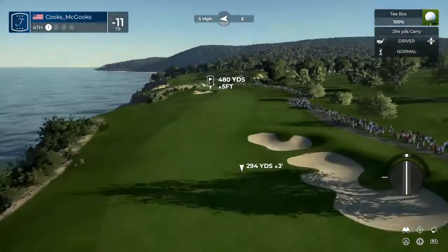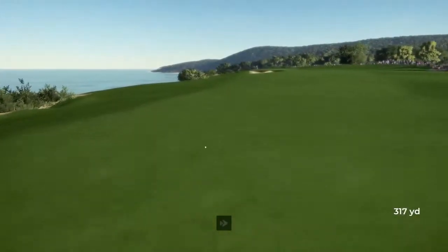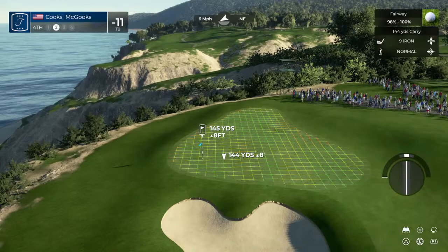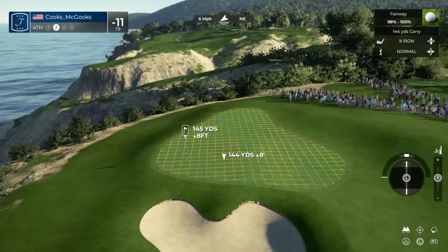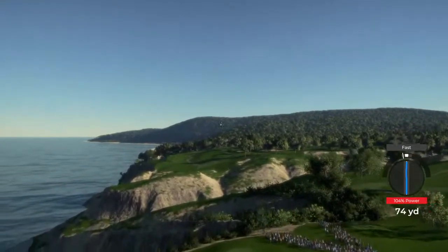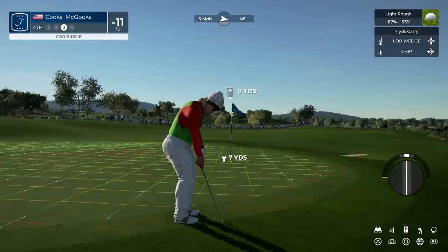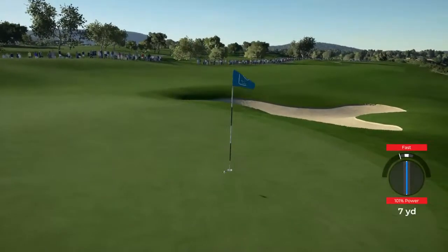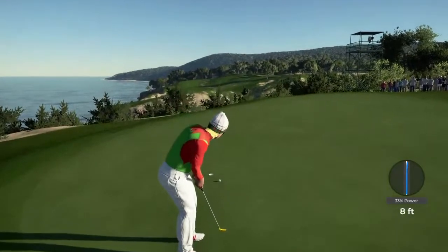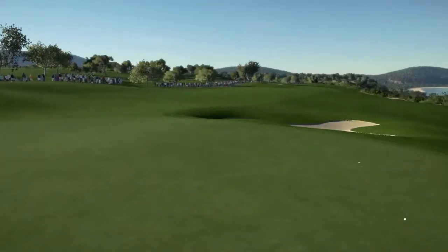And teeing it up on a par 4. That was good. Pin's about 145 yards away. Might be a little strong. Setting up here now for our third shot. Here we go, par putt coming up. Ooh. This will be for bogey. Nice putt. Okay, after that one, you're sitting right there at 10 under.